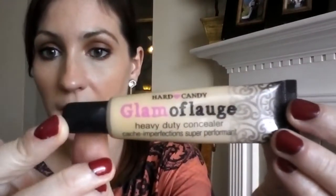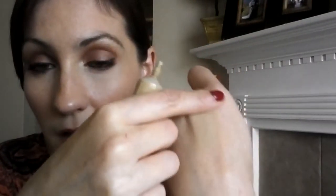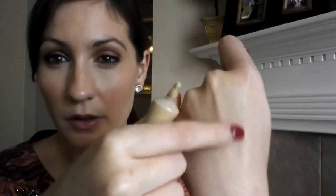Okay. Moving right along, this is the Hard Candy Glamouflage. This shade is in medium. When I first purchased it, I picked it up in light because I thought the medium looked so dark, but then I had to go back and get the medium because I was not light. And this here, as you can see, it's very heavy duty. It actually says on the box, it shows how to cover up your tattoos with it by layering it. So it is truly heavy duty, great for heavy duty blemish cover-ups.